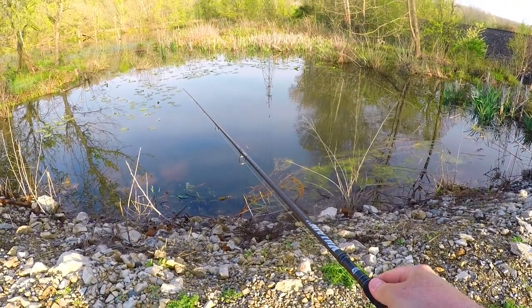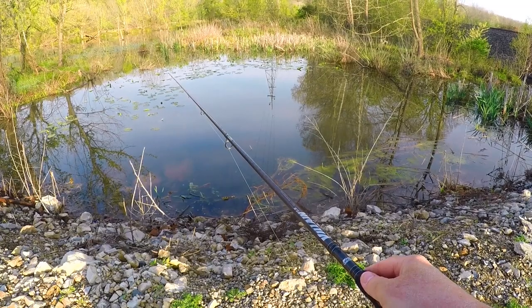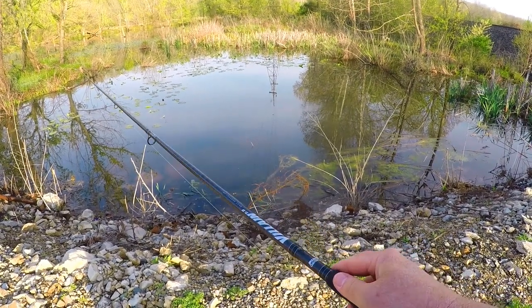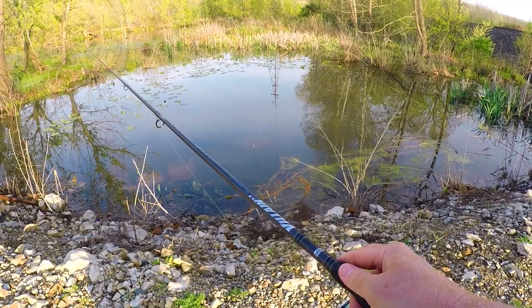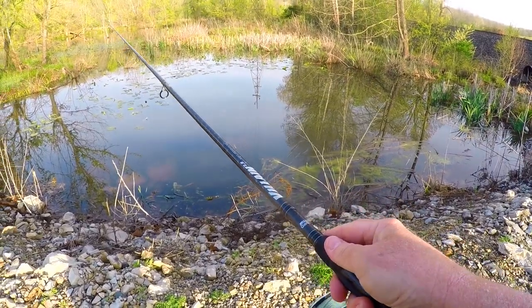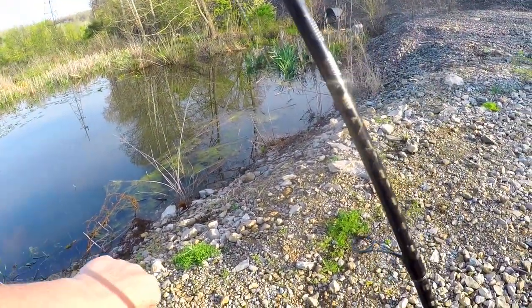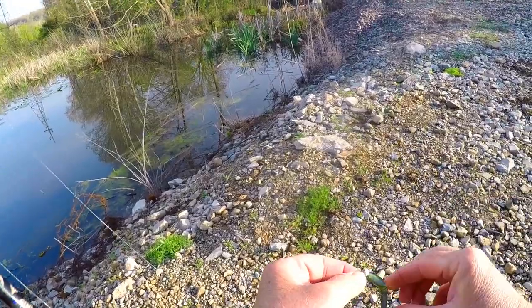Let's see what else we got in here. Something picked it up. Put it right back down. That got my blood pumping too, y'all. Nothing like getting a bass first thing in the morning before the school bus even comes. It's time for the school bus to come get the kids. I'm fishing at the crack of dawn. Man, oh man. I have an idea. It's gonna be a good day, folks.